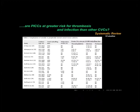Now, the question becomes, are PICCs at a greater risk for thrombosis and infection than other CVCs? Because we're constantly battling which one of these should be used. And of course, many hospitals have committed a great amount of resources towards the PICC catheter teams. So, Pickware et al. conducted a study where they did a systematic review of 12 studies. In each of these studies, they compared complication rates of the PICC catheter to the central venous catheter.